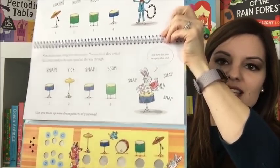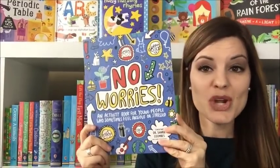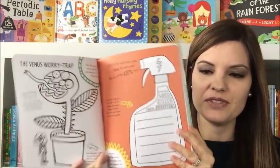Okay, so they can practice along with the drum patterns and their drums, creating those patterns together. No Worries is a book for children that struggle with anxiety or worry. This book is a great resource for helping your children get their feelings out on paper and really working through some of the emotions that they're feeling.